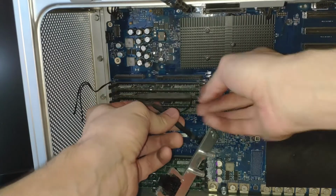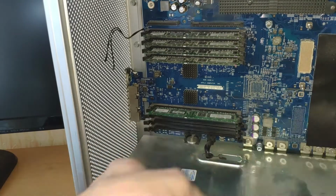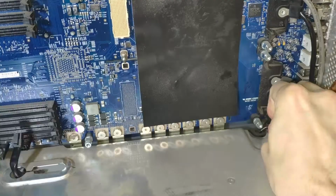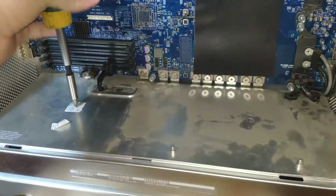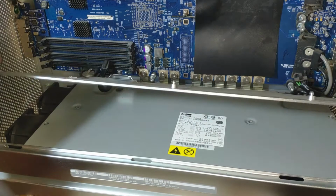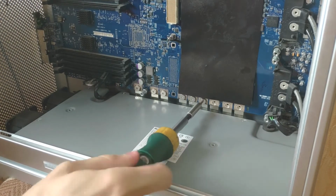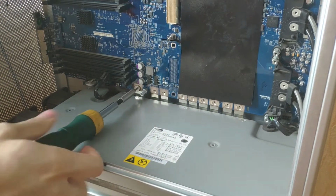Let's unplug this connector. Now we need to disconnect the RAM, all 8 pieces. Let's unplug all power supply connectors. Now to unscrew these lower screws, so we can pull out this metal plate. The next important step, we need to unscrew all these bolts. They help to connect the power supply to the motherboard by special connectors.